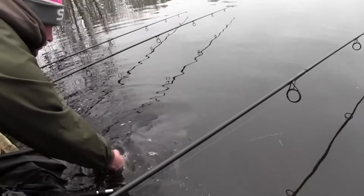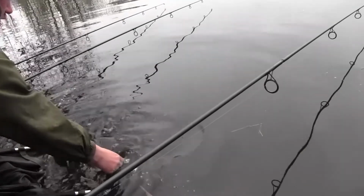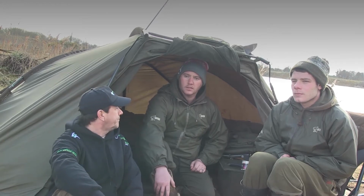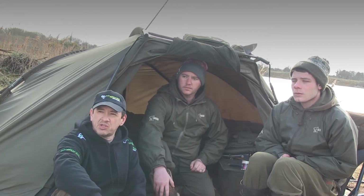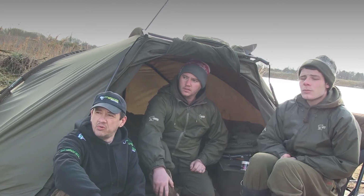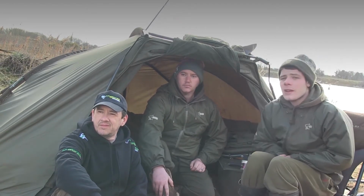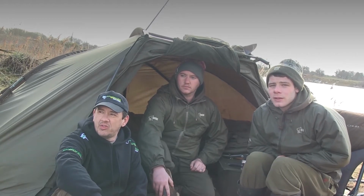I think the bite will come later on tonight, to be honest. You reckon? Yeah. I think they feed more comfortably at night on here. Yeah, and there's not so much angling pressure on it with this competition either. Surprised to see that peg over there in the corner. Surprised we haven't seen any fish down there because it does look nice. It looks nice, and it's off the wind.